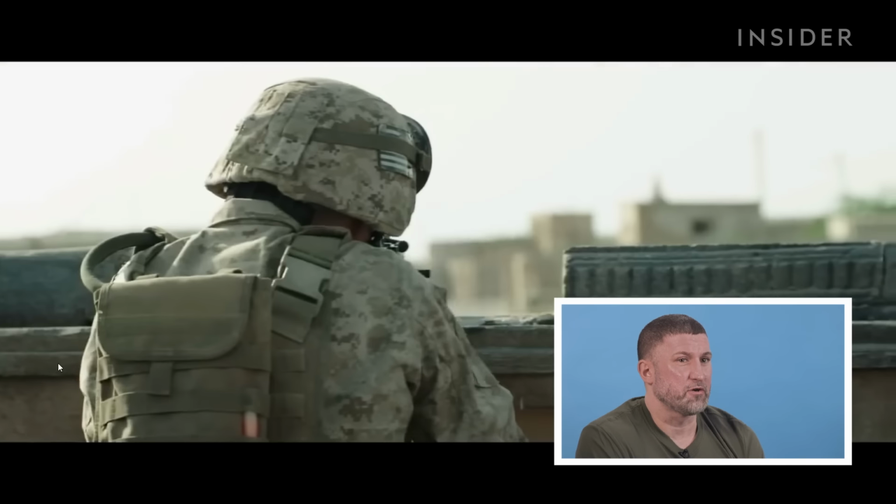They're not really using cover well, and yeah, they don't really move position in between firing, or once they take that first shot, they should have moved position, and especially if it's a sniper as well, because they'll just be looking for you just to pop back up in the same position, and they'll be on target.